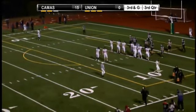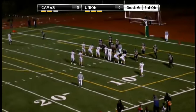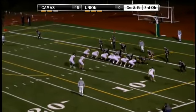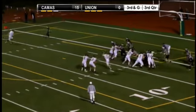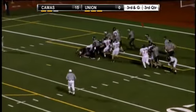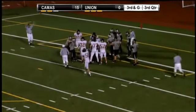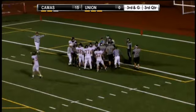All right. The seconds are out. 3rd and goal from the 3. Has Eagle in motion now. They fake the fly sweep to try to stretch it. Norcross slamming forward is short. Ball loose. Everybody's waving. Union says they have it. No one has signaled yet.